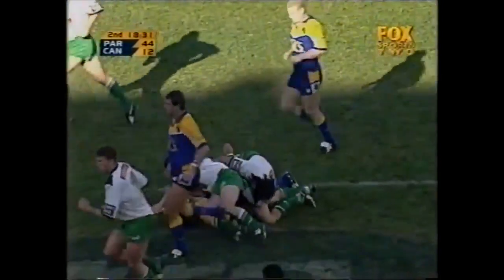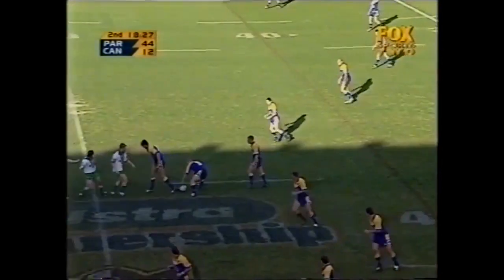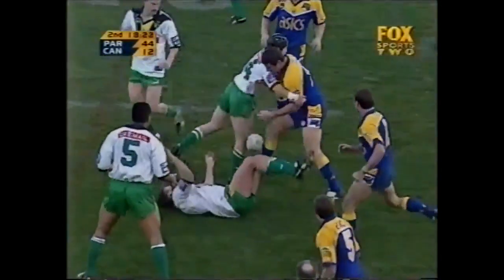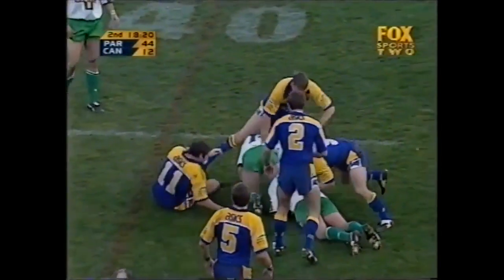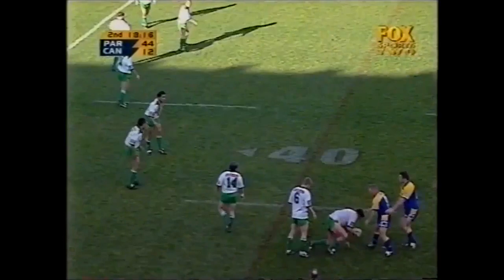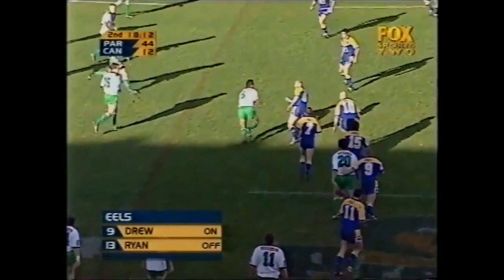5 metres short of the halfway line. Keep an eye on that next time they pack a scrum down, and see what the Raiders do when it's the Parramatta loose and feed. Hindmarsh, he lost the ball. Terry Martin has come up with it for Canberra. Brad Drew on for Andrew Ryan.